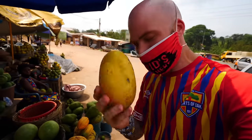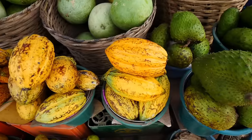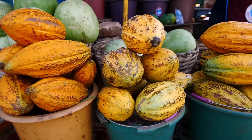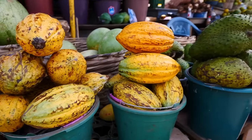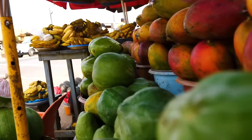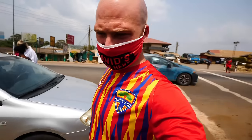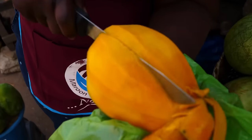Oh man, look at this huge mango. Nice, ripe, yellow mango. They got watermelon, bananas, pineapples, more mangoes. I mean, mangoes are endless. This is good. Yes. The little ones are nice. Eggplant as well. And vegetables. I want to try a mango. Do you guys cut the mango? Can you cut? I think we're going to ask the ladies now if they can cut a mango for us.